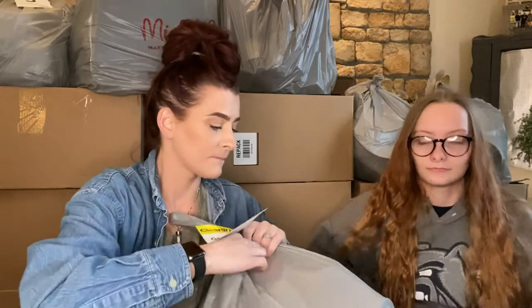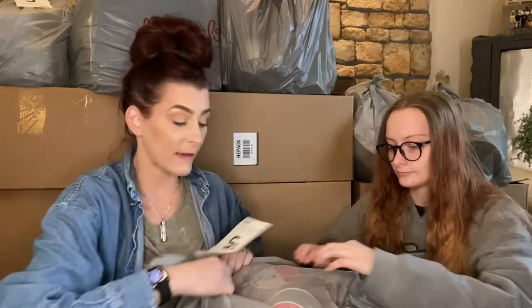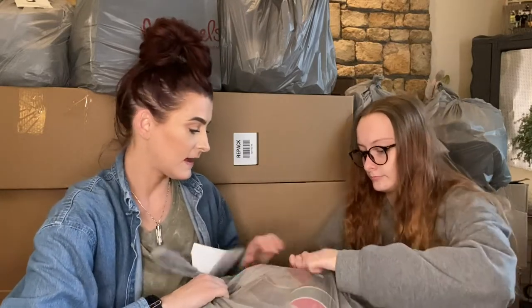We got the first one. I think this one is going to be all ribbon, because that's what the lady said. She was literally bringing out a whole big container, a bin thing to sift through, and she was like, this is all ribbon. So we'll see. A lot of this will probably go to my best friend because she loves ribbon.